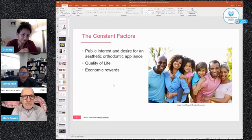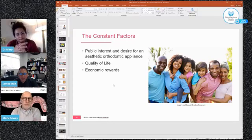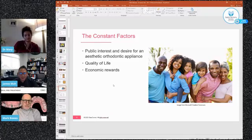One of the things that remained in the background that helped focus and get everybody's attention is the constants. Despite reports of low tooth movement accuracy and so forth, and lack of outcomes in the early years, the constants that remained were public interest. People love this appliance, and that continues today. I'll talk a little bit about why people like it. I think we have our own beliefs and our experience and feedback from our patients, but I'll refer to a couple of quick studies in a minute on the quality of life and also the potential for economic reward.